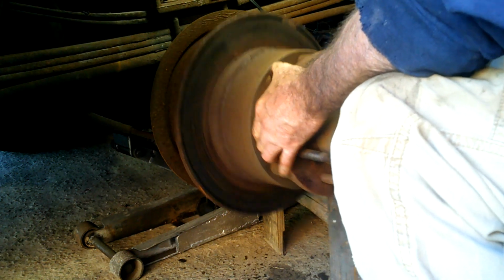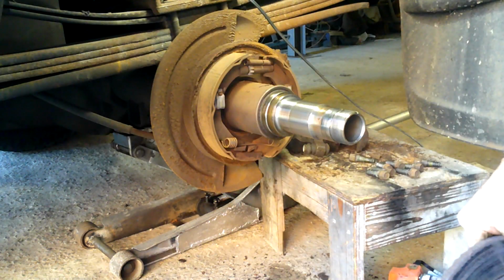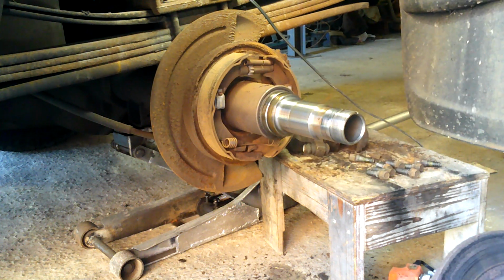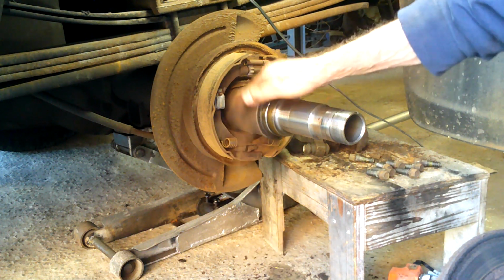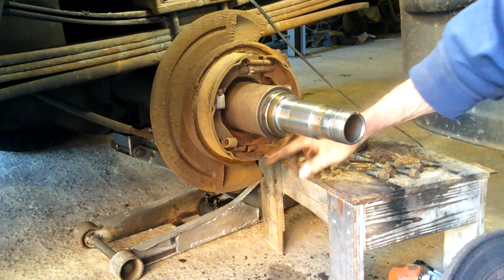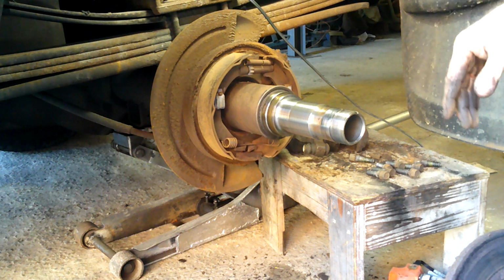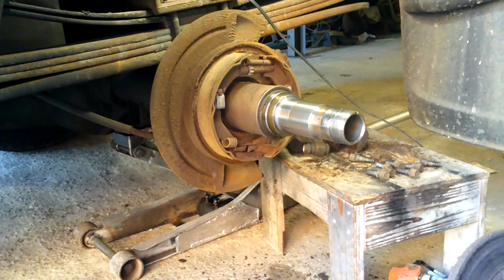Come on, baby. Oh gosh. Eat your Wheaties. Well, those look good. There's my emergency brakes. Those look halfway decent. So those will be fine. This is, what the heck? Just brake dust. How funny is that? Now, we're going to give her a little cleanup. So there we go. That'll work. I like it. Alright, now we're going to have to take this rotor and take her apart.